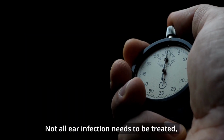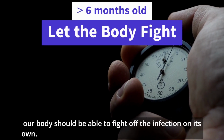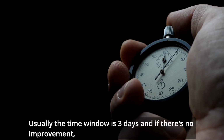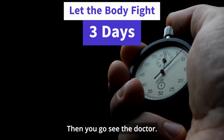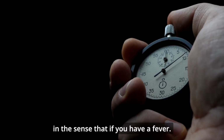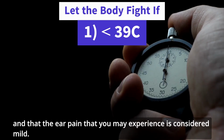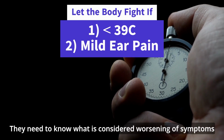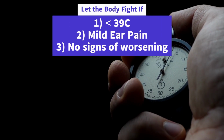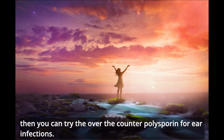Not all ear infections need to be treated. Technically, as long as you're greater than 6 months old, our body should be able to fight off the infection on its own. Usually, if the time window is 3 days and there's no improvement, then you go see the doctor. But before you do that, you need to make sure that your symptoms are mild, in the sense that if you have a fever, it is less than 39 degrees Celsius, and that the ear pain that you may experience is considered mild. Then you need to know what is considered worsening of symptoms, so you can see the doctor when appropriate.